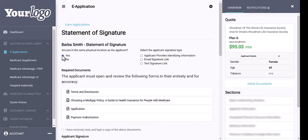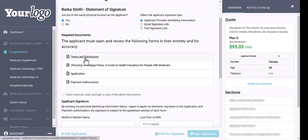If I select yes that I'm in the same physical location, I can select applicant providing identification information. From there, I will open up each of the documents to review them for accuracy.